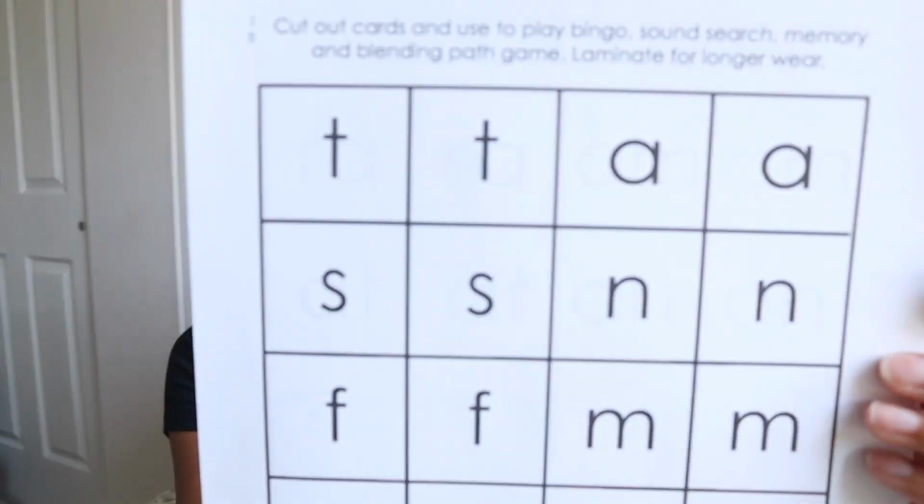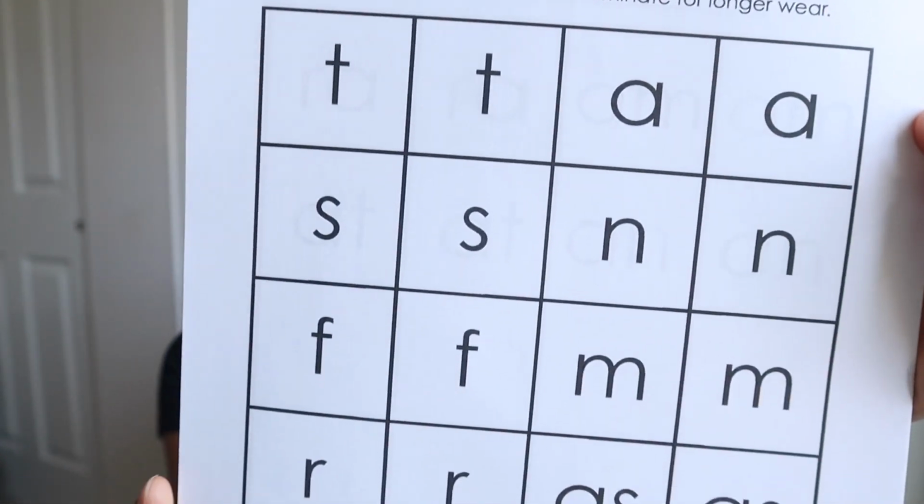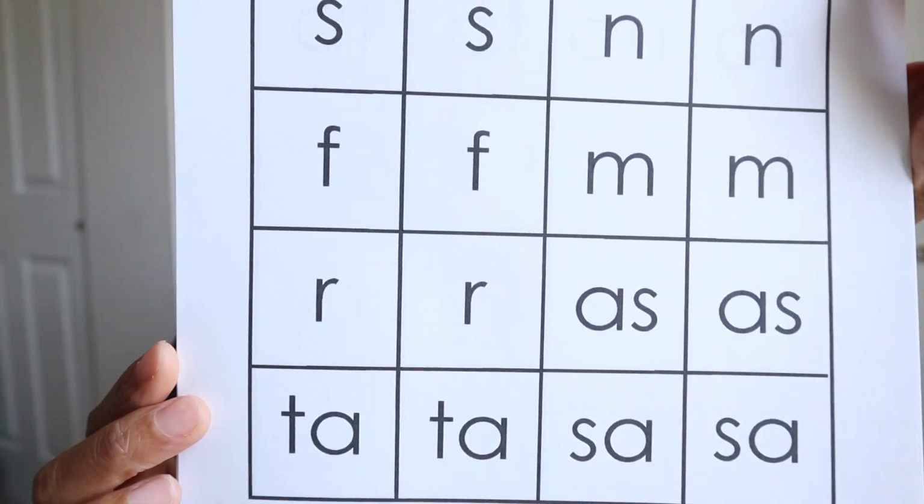So these are some of the sound cards that I was talking about. So I will print these out, I will laminate them, and she will use them for a few of the activities. There's also a bingo board in here, there's coloring pages, so lots of fun activities to do that go with the sounds that she is focusing on.